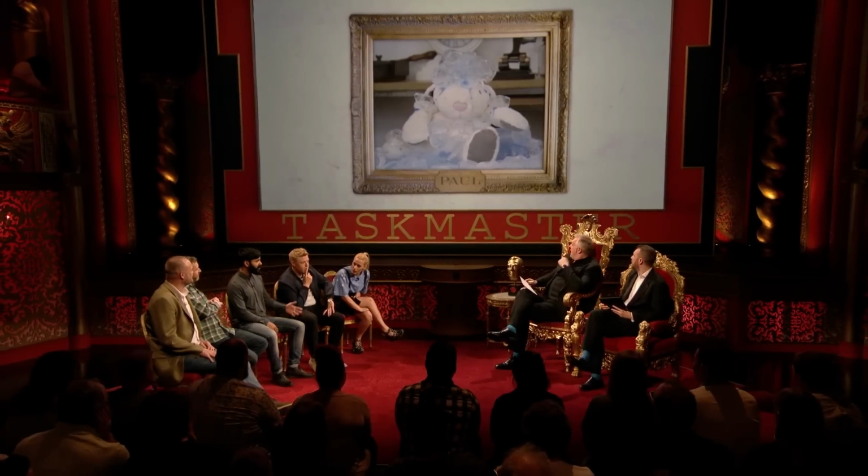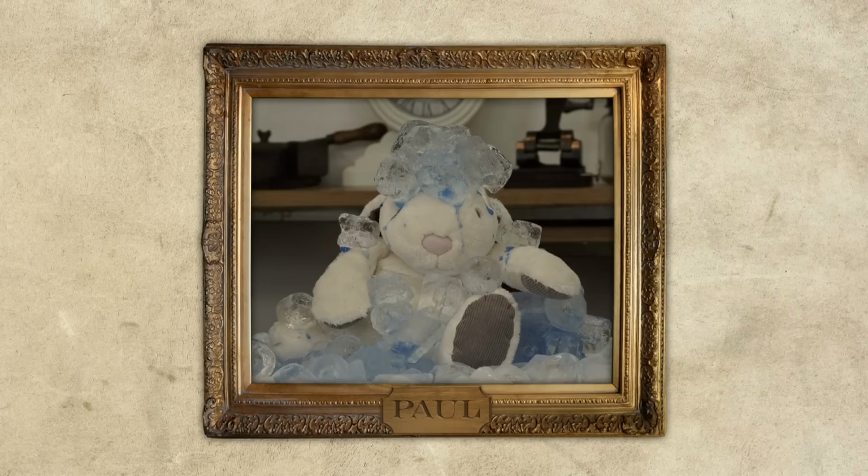Snow bear, isn't it? It's a rabbit with some ice on it. That's not a bear. It's a rabbit. It was powerful, wasn't it? In the room, we were moved. It's incredible. Look at it. I like it. He used ice.